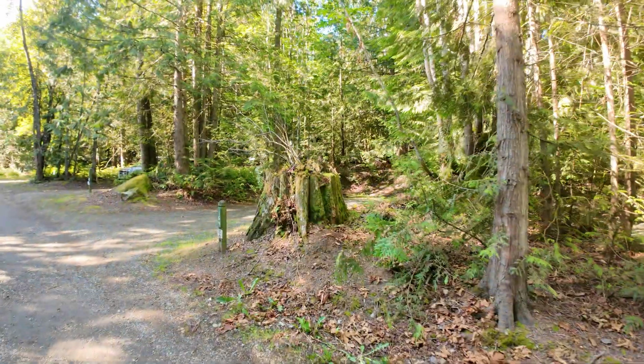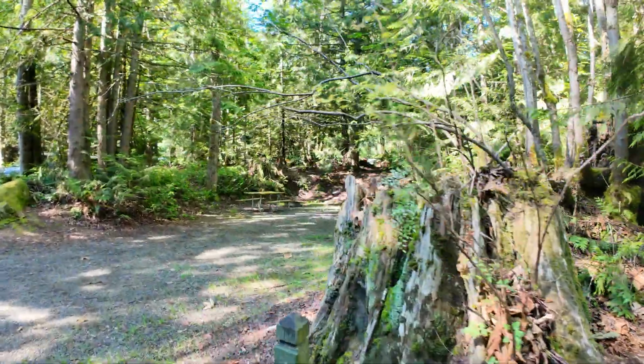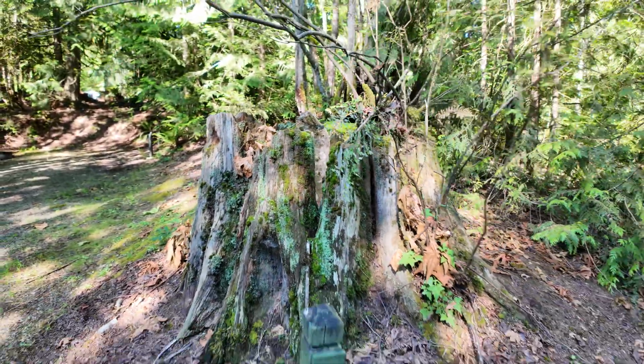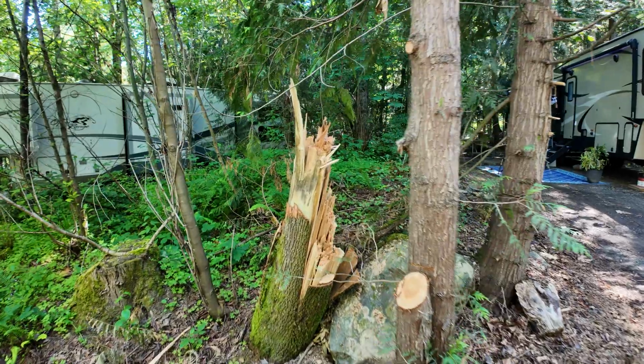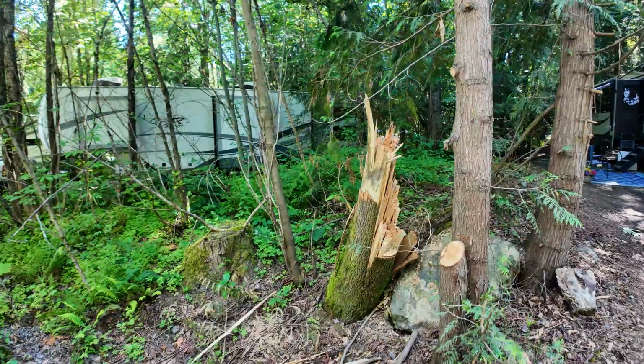One of the things that makes me nervous about all these trees is what happens when they come down, right? Trees got to come down sometime. Look at this big tree right here. Now that came down a long time ago. Oh look, that's a tents only site. Yeah, that came down a long time ago. But how long ago did that come down? Like I said, this stuff's making me nervous. I love the trees, but I think we've all seen some of those nightmare stories where a tree comes down and crushes an RV.